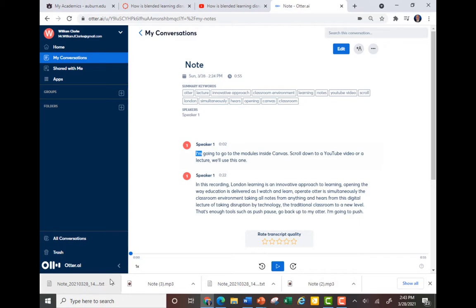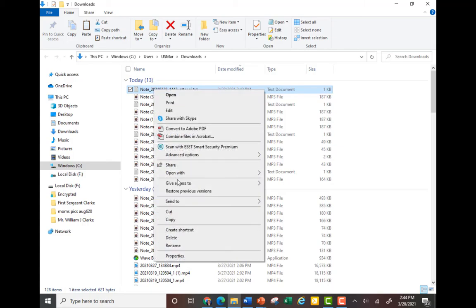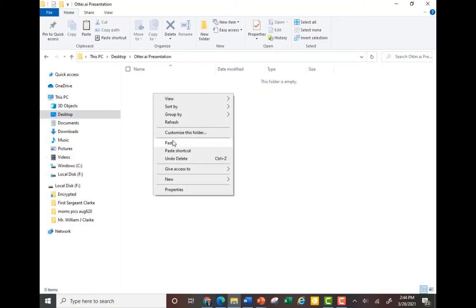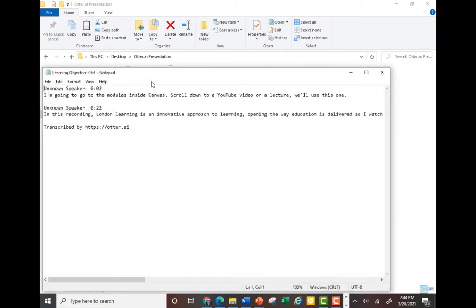It'll come down here. We're going to click on the arrow, show in folder. Okay, so it just saved it to our computer. As you can see, it's in the C drive, but I think I want it in a saved folder on my desktop. So I'm going to come down, copy. I'm going to go to my desktop, otter.ai presentation. I'm going to double click, paste, and there it is. Just so I remember what it is, I'm going to rename it Learning Objective 2 Text. And there it is.